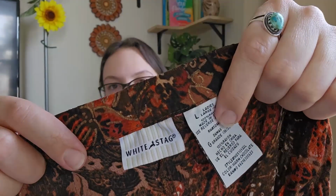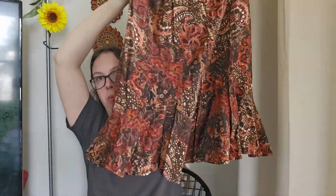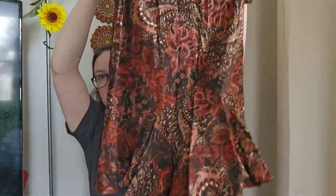Now these next two skirts are exactly the same, just different colors. Well, not exactly the same. The patterns are slightly different, but they're the same brand, same size, basically the same. They are by the brand White Stag, definitely an older tag, size large, midi skirt, has this ruffle detail at the hemline, which I really liked.